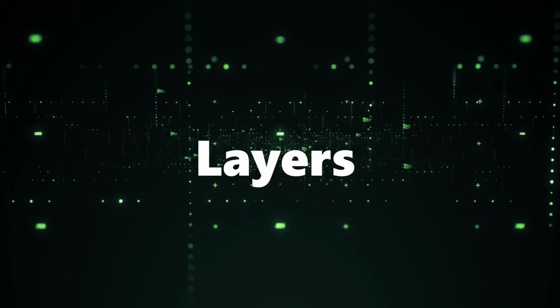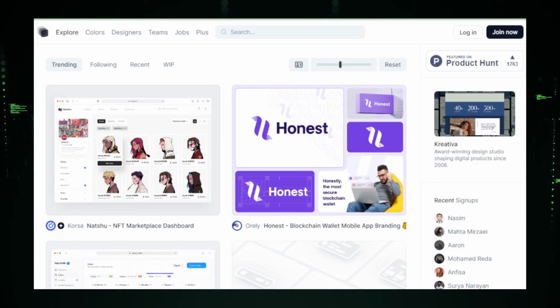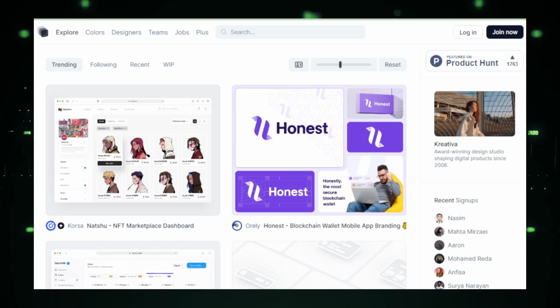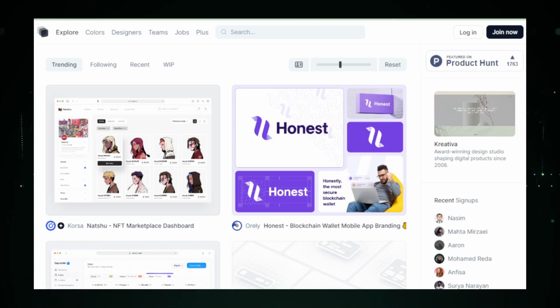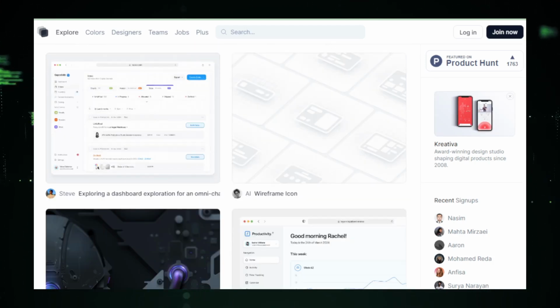Project number 3, Layers. Welcome to Layers, the home built by designers for the design community. It's the space where sharing your work, connecting with fellow creatives, and building a stunning portfolio becomes as intuitive as the designs you create. Layers emerged from a simple need, a community platform where designers aren't just another user, but a part of a thriving ecosystem.